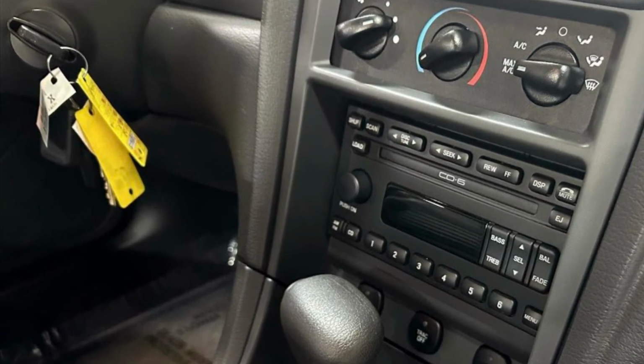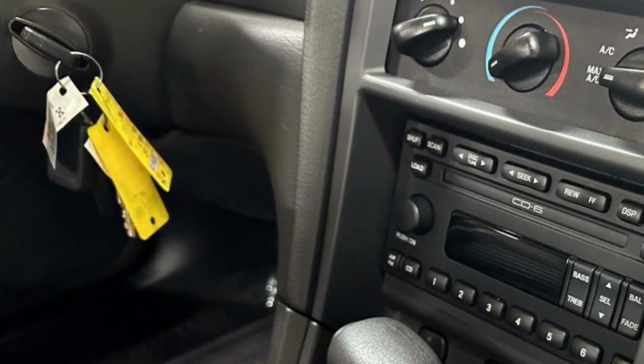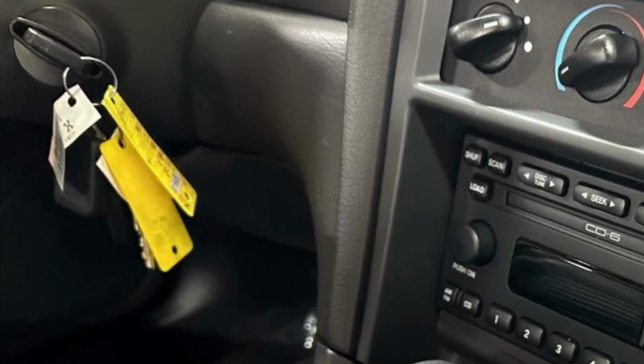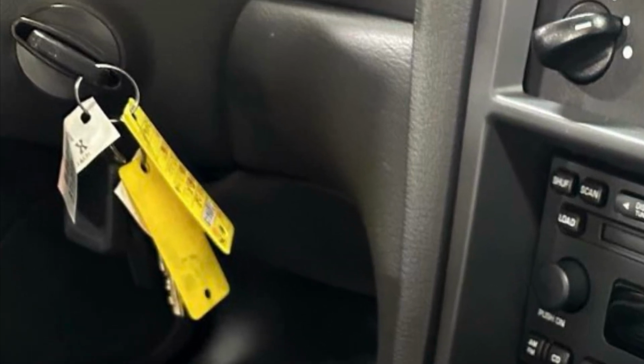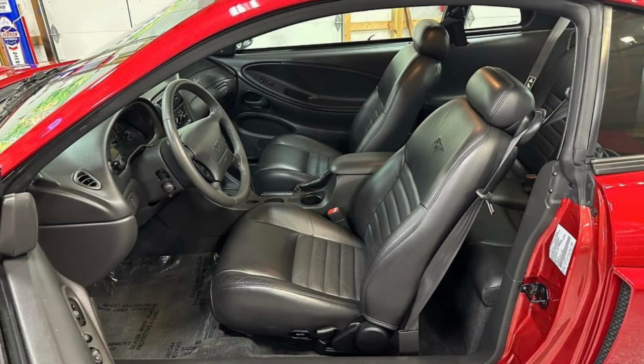Something else I look for on low mileage cars like this are the keys. Does it have both keys? It looks like in this case it does. Every Mustang came with 2 original keys to the car, and there's a little paper tag there. You can see the X on it. That's pretty cool to see. That's from the factory, and I still have one for my silver '04 GT Mustang. Luckily it was in the owner's manual when I got my car.